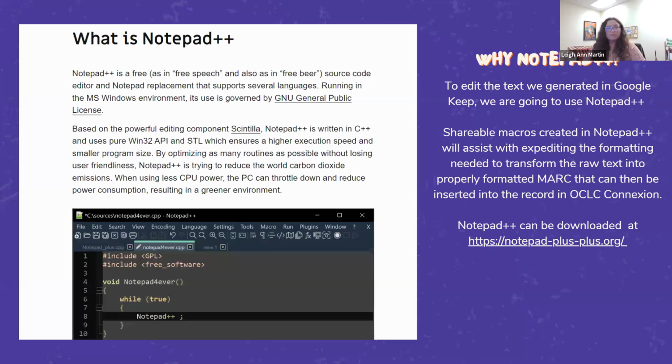So for Notepad++, I'll let its website speak for itself. It's a lightweight text editor with a lot of useful features. It's great for everything from detailed programming work to leaving notes for yourself. I use it for work and personal stuff. Authority records I'm working on, grocery lists, my notes for Dungeons and Dragons. It's great for everything.